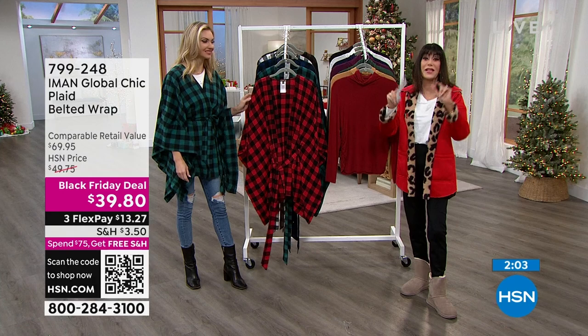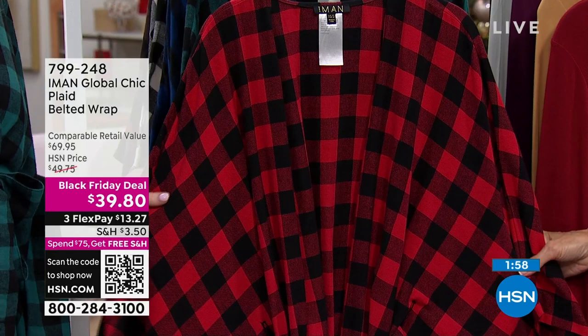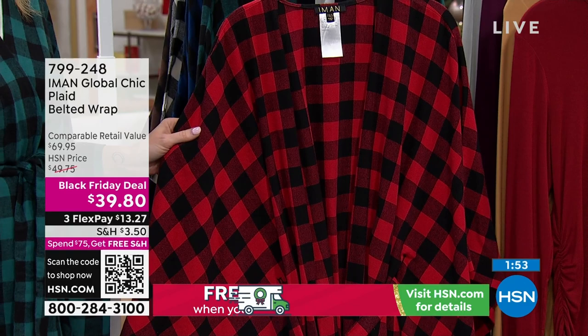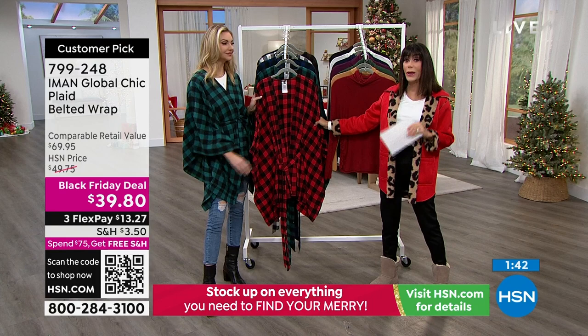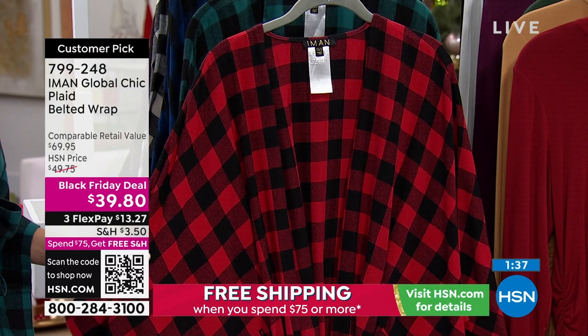So no matter which one you were going for, again, the red right now is out in the lead, which normally happens. And keep in mind, this became the customer pick at $49.75. So at $39.80, it's a great, easy one to purchase as a gift. The red one, we have fewer than 1,000, so the quantity is in the hundreds in the red, and everybody is loving that red. And of course, all of the plaids are done with the color and black.